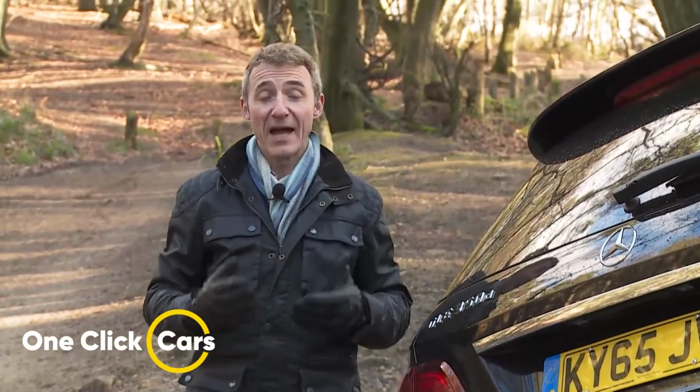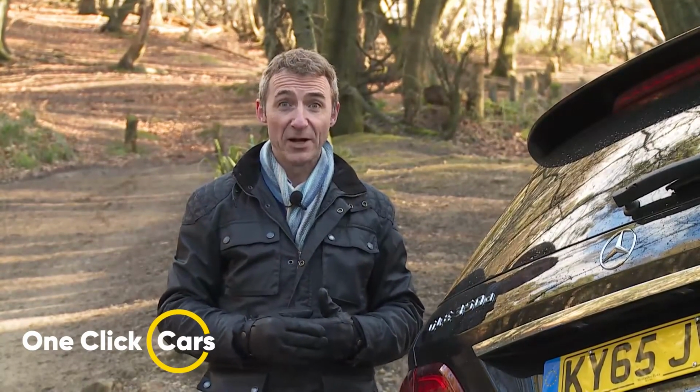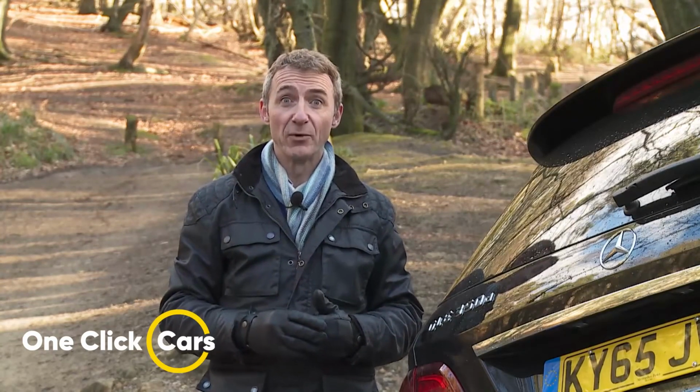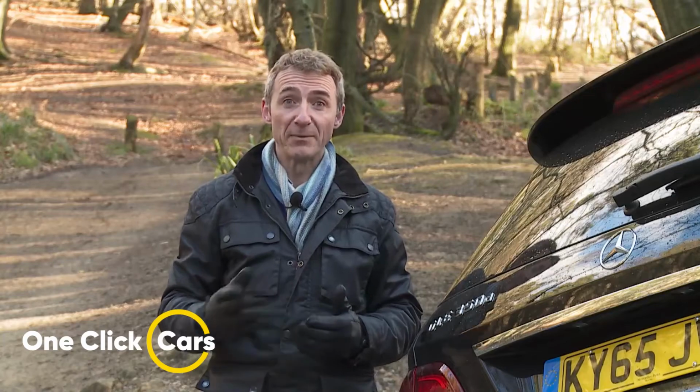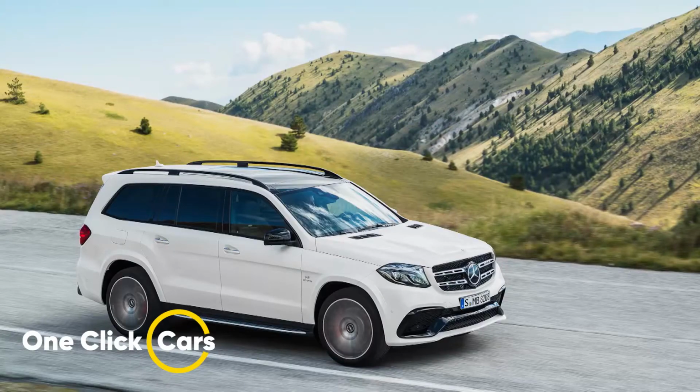Now, the change of name brings this car into line with other products in the Mercedes SUV range. So it sits at the heart of the large section of this segment, just above the more compact Audi Q5 or BMW X3 size GLC model, and just below the Range Rover size GLS.